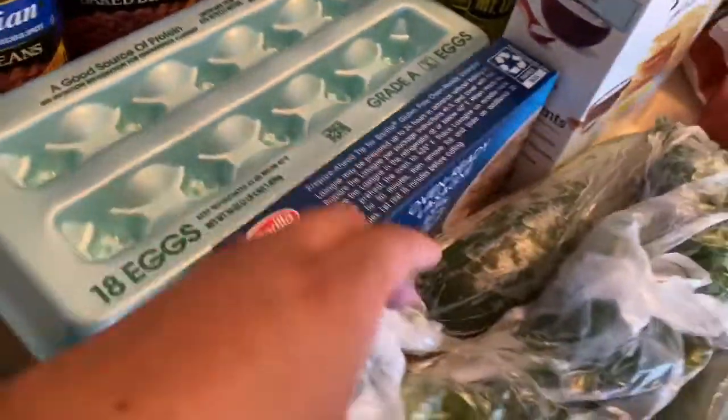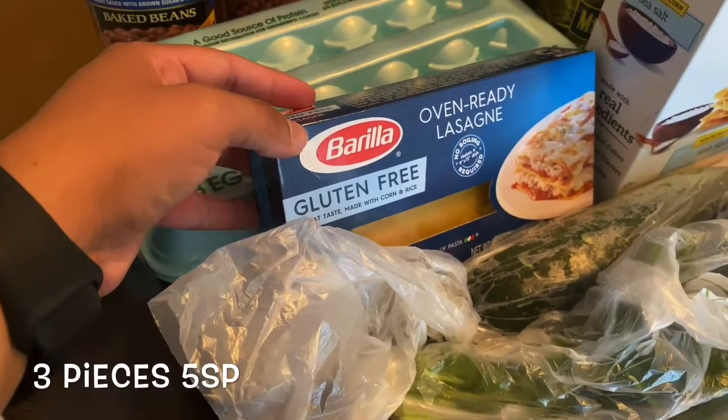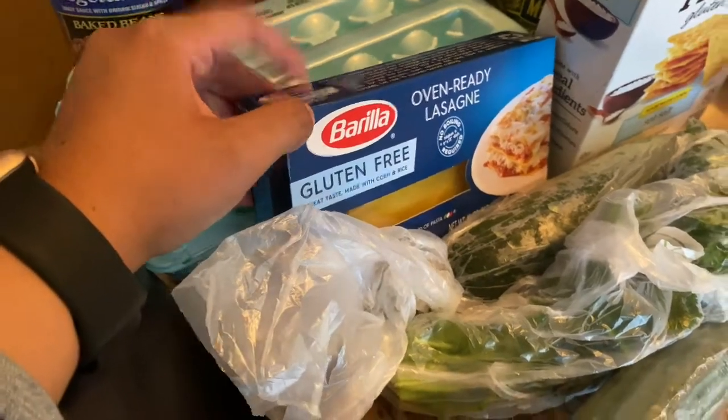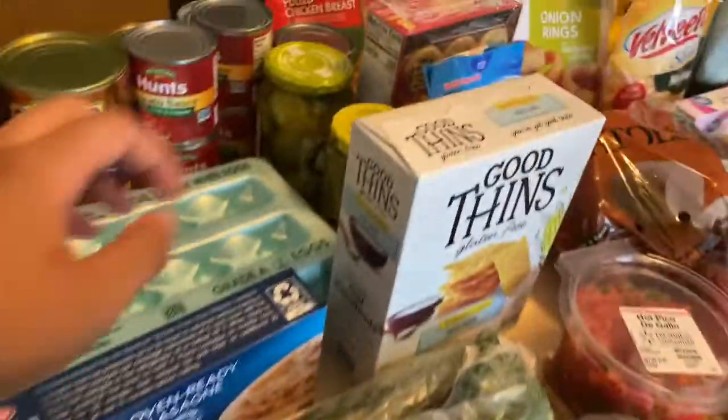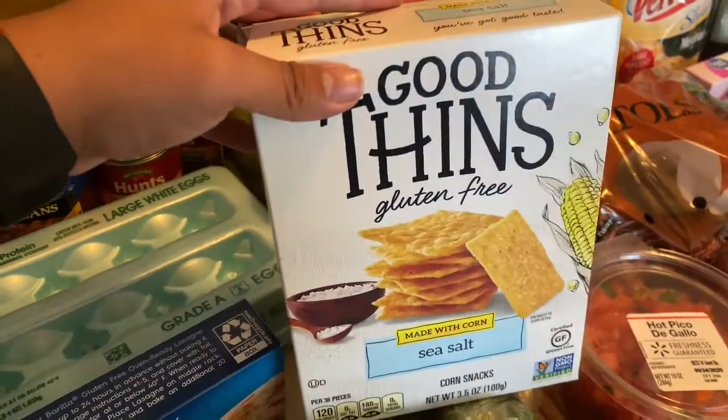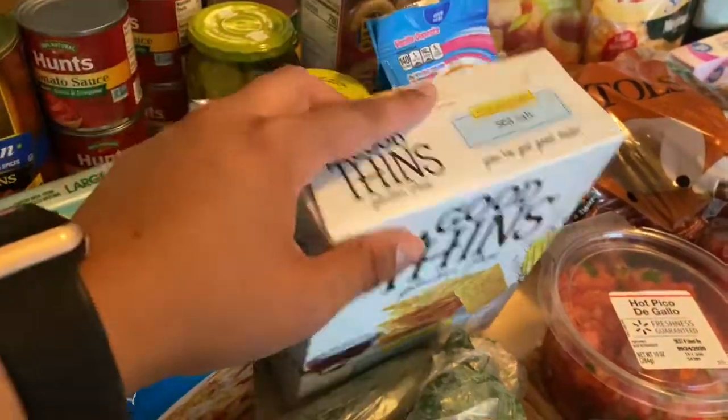Some eggs, this oven ready lasagna. I have not tried this yet, but I have a recipe that I'm going to make, so hopefully it works well. Good Thins, the sea salt kind. These are my favorite. I love having these with tuna salad or chicken salad.